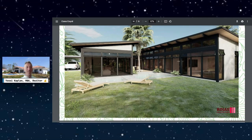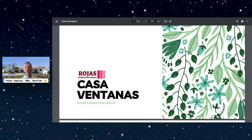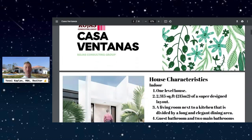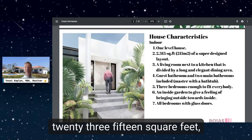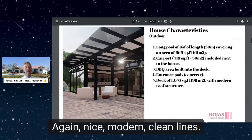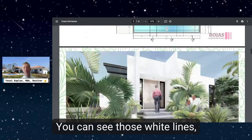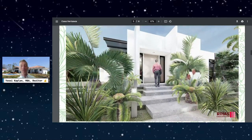This is the Ventanas. Let me switch here. The Ventanas, 2,315 square feet, 215 square meters. Again, nice, modern, clean lines. This is more of a Bauhaus. You can see those white lines.